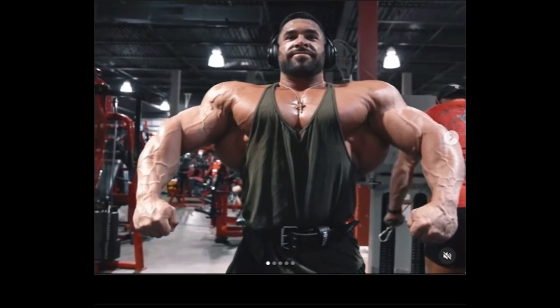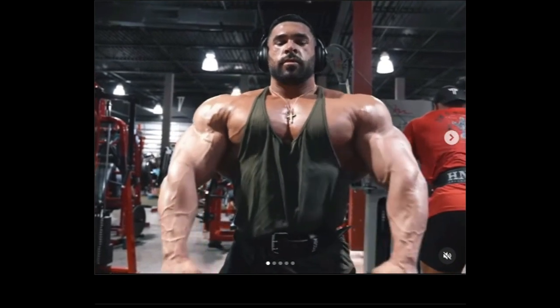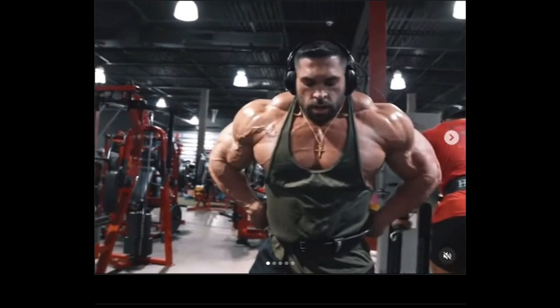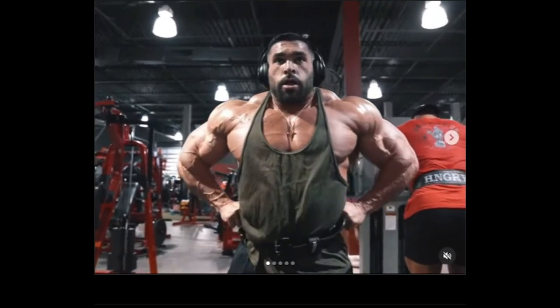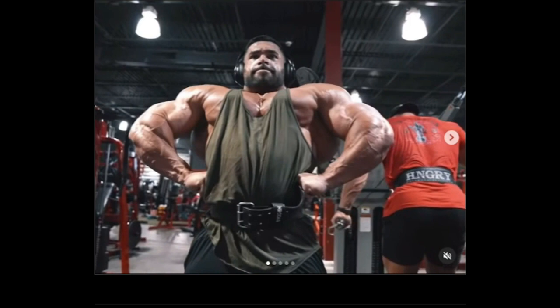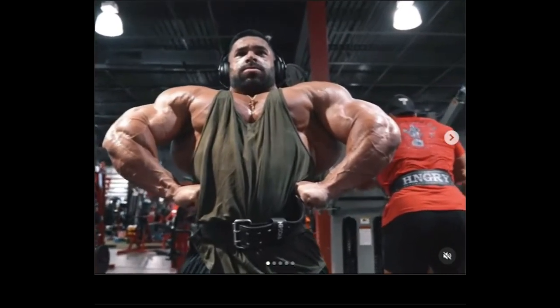Maybe I'm just old school. Maybe I'm just old thinking like that. But we have some very impressive physique updates from Derek Lunsford. And good golly, this guy looks like he could win the Olympia. I mean, you look at the conditioning already. I would say he's not where he needs to be, in my opinion, for conditioning. But maybe that's the game that they're playing this year.